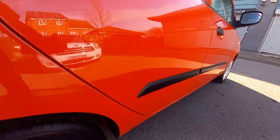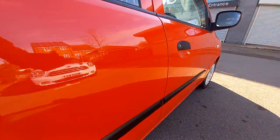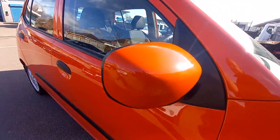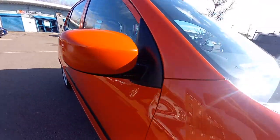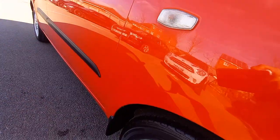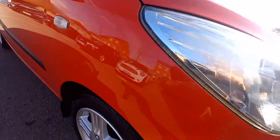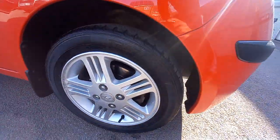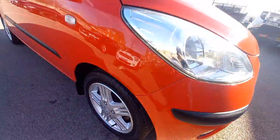Alloy wheel, that tyre, that door, very clean. Back of that wing mirror, that one's very clean, this wing mirror. Wing. You can hear the engine as well, very sweet. It is a timing chain engine, like I've said before.